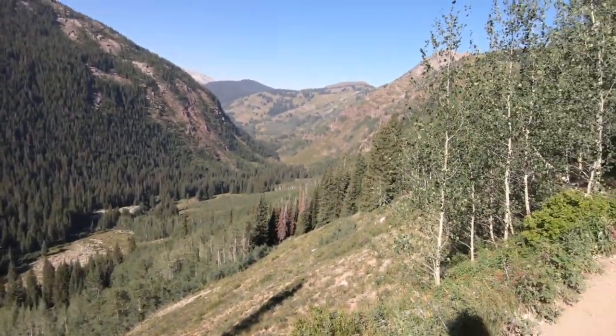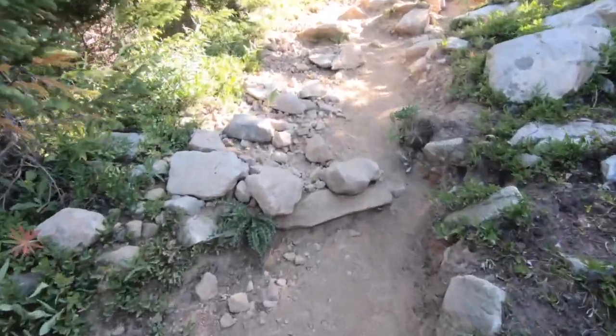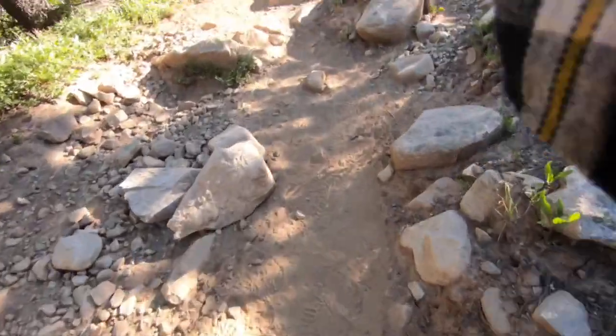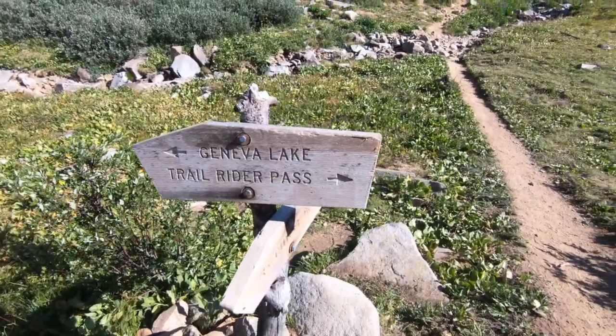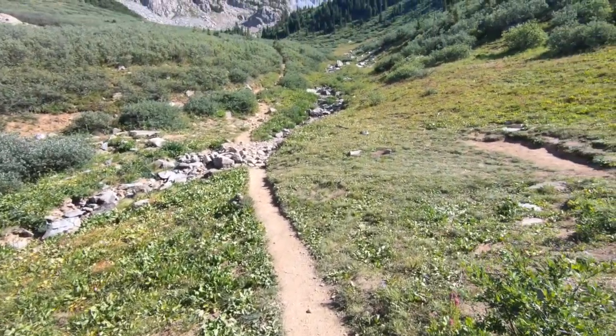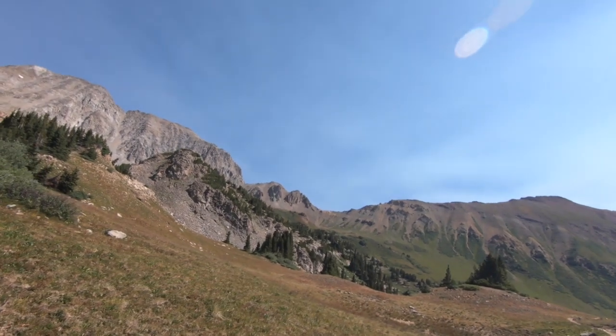Coming up the third pass. Here we are working our way up to the third pass. This is Trail Rider Pass, and it's about 12,420 feet. There it is, third pass right up there.